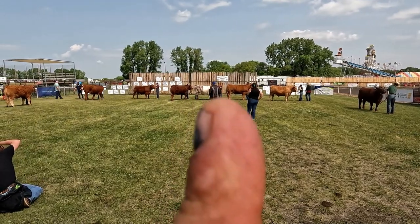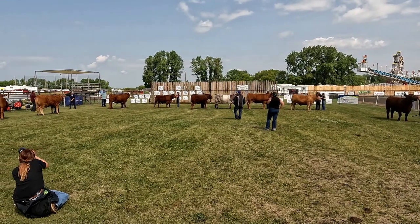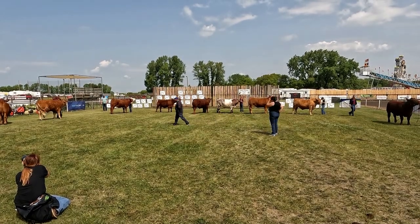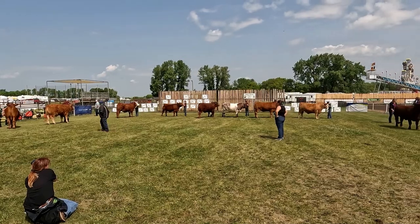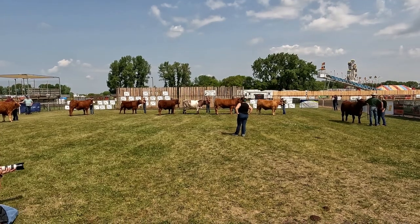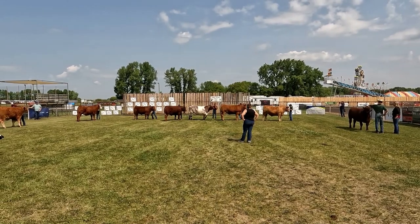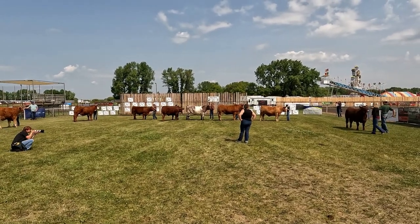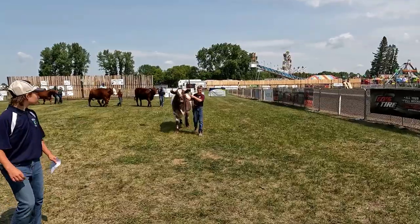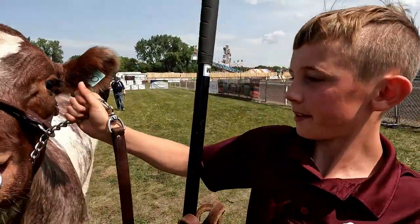All right, Jackson is right in there. He's got that rolling one. Standing nice for him. Like I said, this is all to do with how you show your animal. And Jackson's steer's been a little bit on the wilder side. So with him, I'm happy if he just makes it through. Seems to be doing good so far. Hey, he did well. Didn't go crazy on him, but he did good. Good job, buddy.